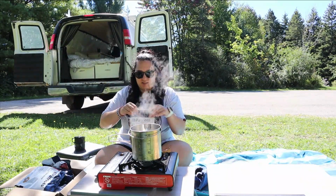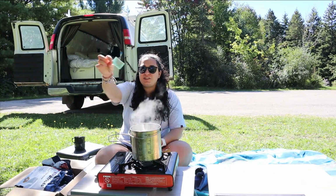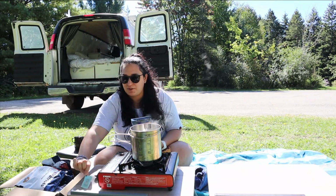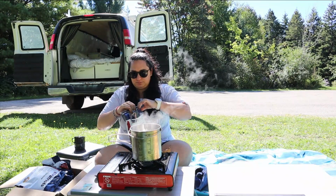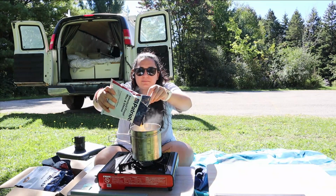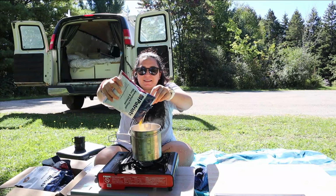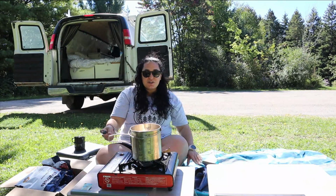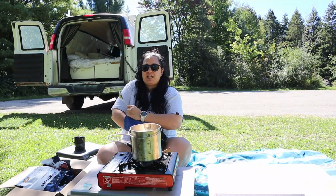I'm just gonna dump the contents into the pack, if I can open this. Make sure you take this thing out before you dump it in. You definitely don't wanna be eating that, that's chemicals. All right, bottoms up. Oh my god, stir. You do need to stir this frequently while it cooks for the next 20 minutes. So it is 1:15.